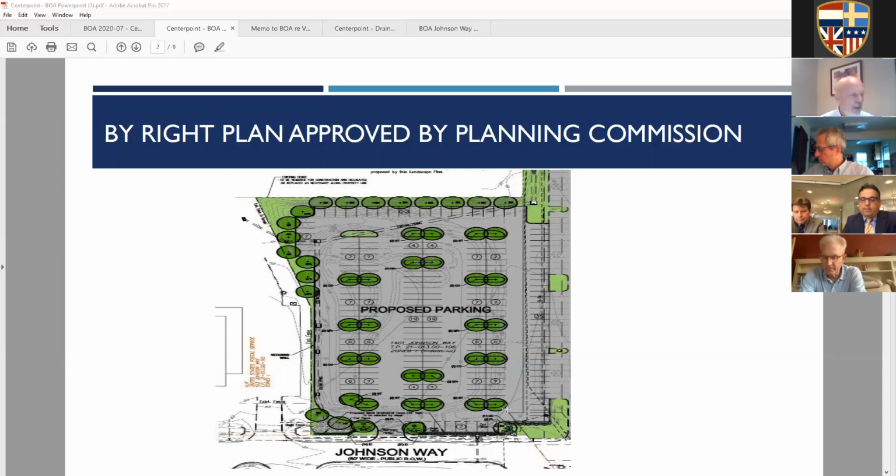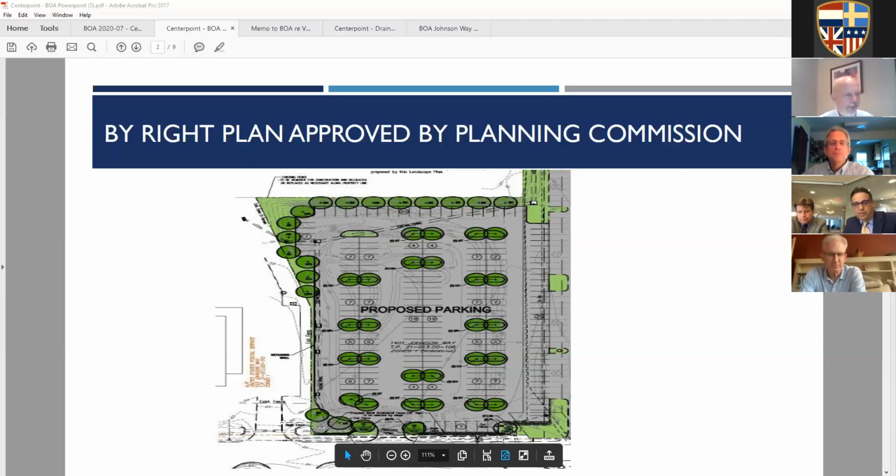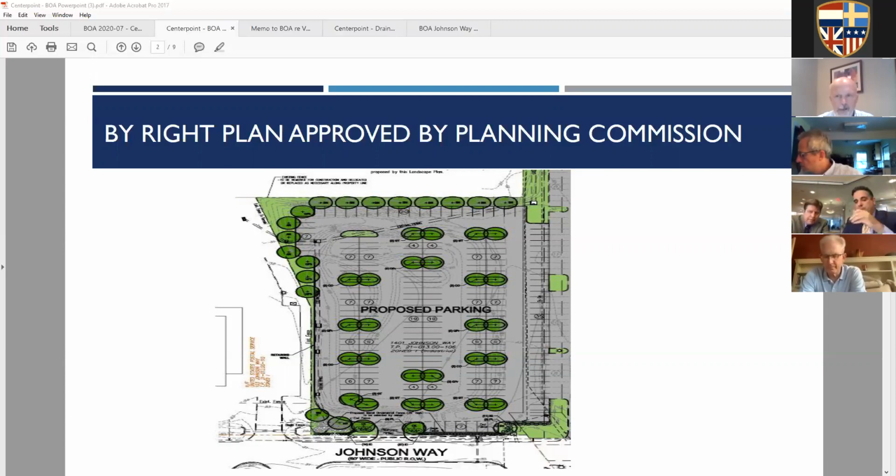Can you point to the board the location approximately, and this will be a little challenging with the Zoom video, of where that fence is required by code and actually was approved by the Planning Commission? That fence would be adjacent and contiguous to Johnson Way, roughly.